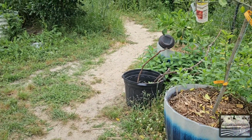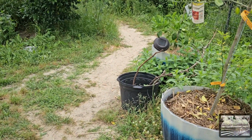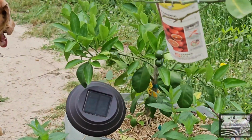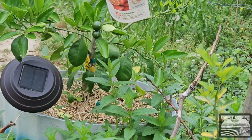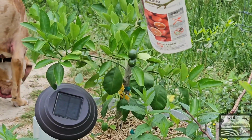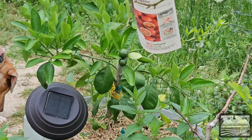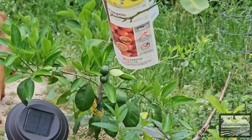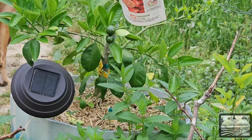Finally, in the last blue pot over there, we have our grapefruit tree, and it's doing really good. You can see the little grapefruits on there. Grapefruits take forever, y'all. All citrus, actually. It's just one of those things where it takes a long time, and so I'm not as envious.